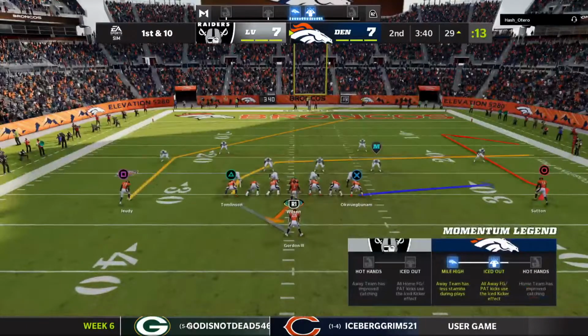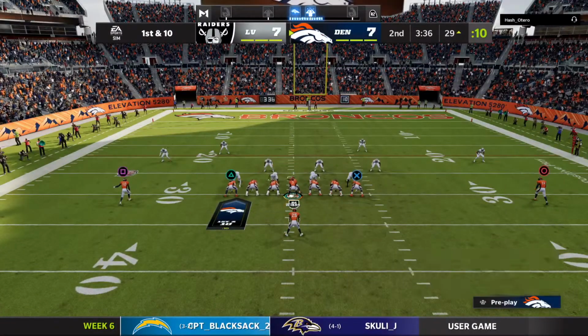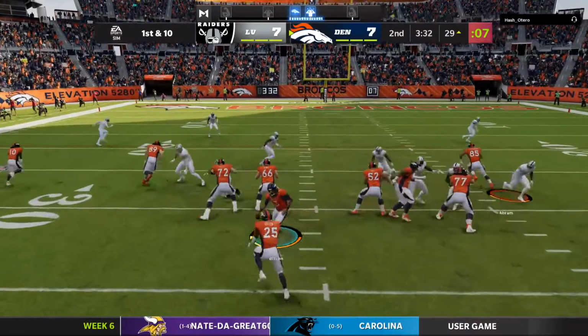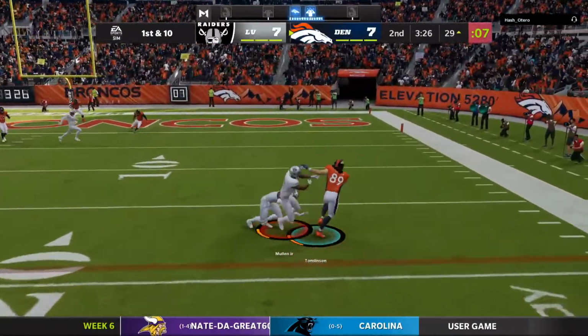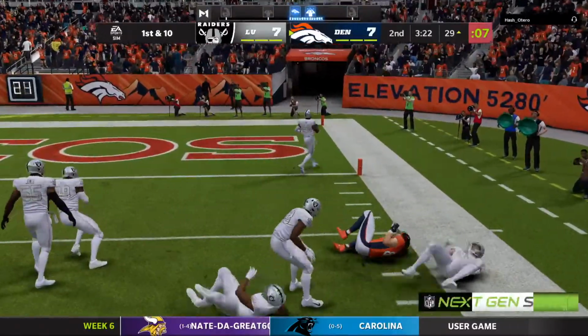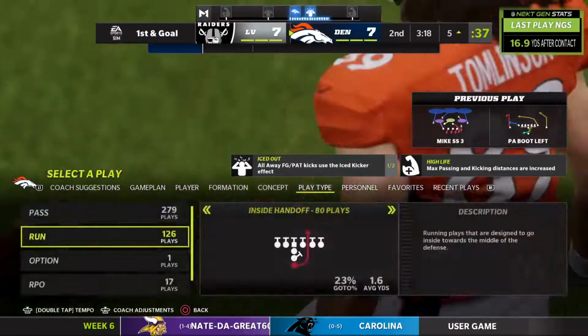So here's a 1st and 10 now in Raider territory as they're down to the 29-yard line. Off the play fake, here's Wilson. That one's complete to Tomlinson. He's still on his feet. And he gets it all the way down inside the 10 and mark him at the 5.